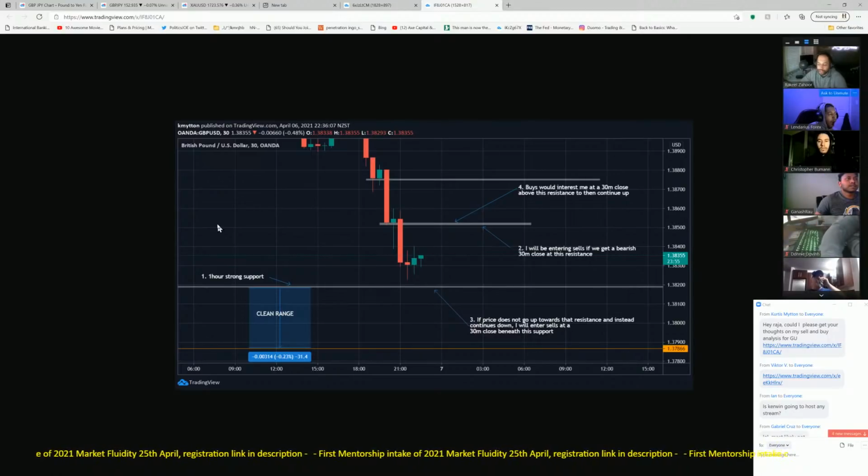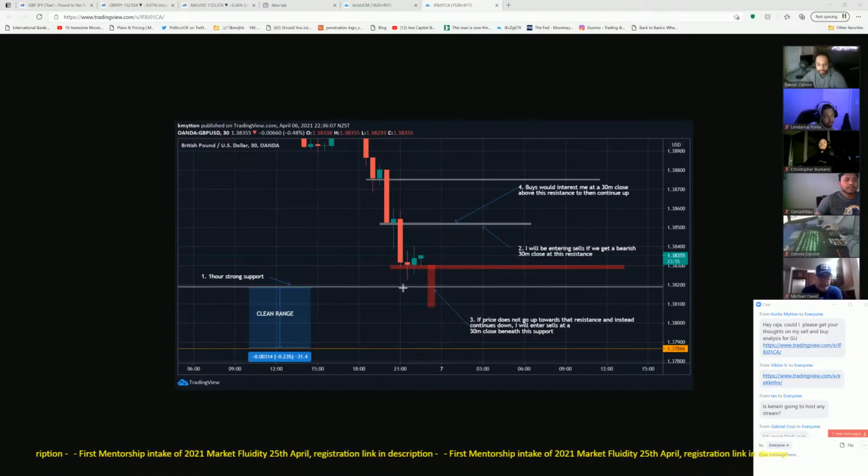I think at the same time, since you have a support here from the left-hand side, what you can do is maybe take this support into account right over here. And if we break this area, then really anticipate volume to push price through this zone you have at the bottom for sells. So I think that's another idea you can take a look at.